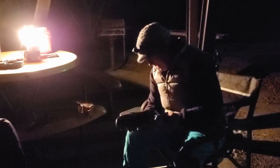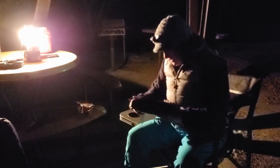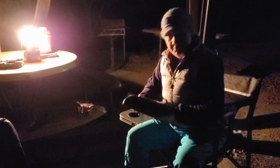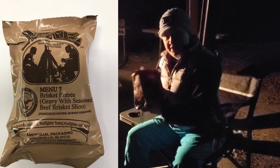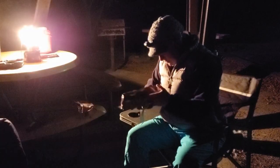So I did want to introduce the viewers to my meal that I'm going to be having. We picked these up at a local military supply store in Farmington, Illinois. Actually, it was in Trivoli, Illinois. And this is menu number 7, the brisket entree. So I'm not sure what else comes with this.